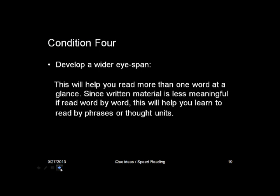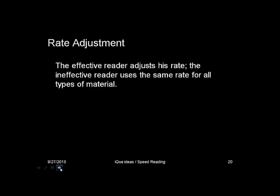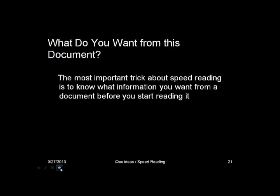The day you can pass an entire newspaper column without moving your eyeball from left to right is the day you have started having a decent eye span for speed reading. Remember, the effective reader adjusts his rate, whereas the ineffective reader uses the same rate for all types of material. Now, the most important trick about speed reading is to know what kind of information you want from a document before you start reading it.